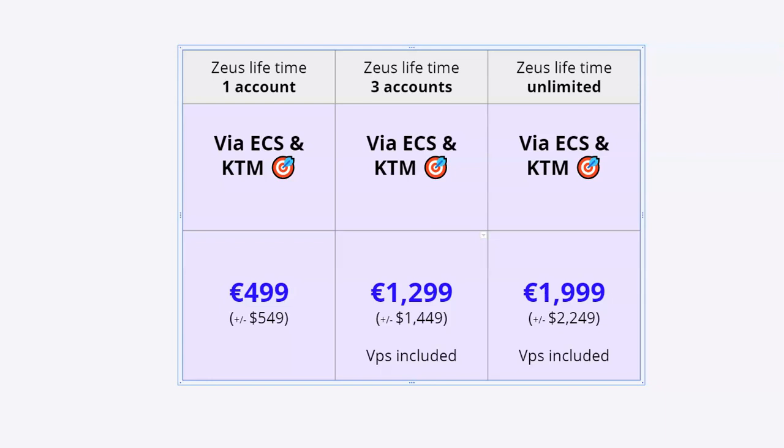And if you go for the unlimited, you can have as many accounts as you want, but each account trades with $2,500. So you can open up 10 accounts. 10 times 2,500 would be a capital of 25,000. So if you can trade with $25,000, you might want to think about Zeus Lifetime Unlimited for 19.99 euros. It also includes the VPS. Okay. So depending on how much capital you want to trade with, you can choose the appropriate choice.